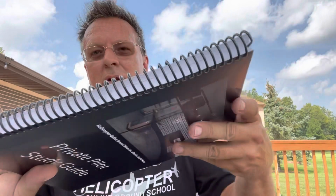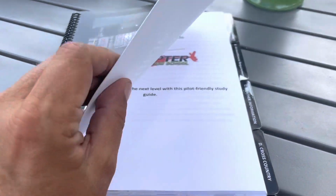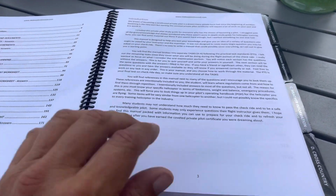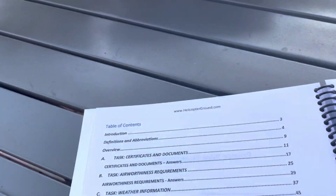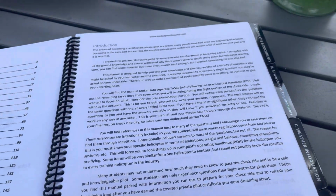Ooh, real nice spiral bound. That's not no cheapie. Got the best that I could. So let's take a look. So far, so good. I like the quality. Cover's nice. Here is your table of contents. Table of contents. Man, I can't talk.